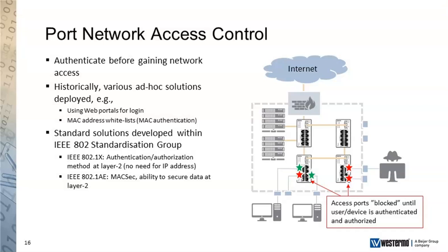IEEE has also defined another standard called MACsec, which not only allows you to get network access, but will also protect the link, the traffic between the end device and the first switch. That would both encrypt and integrity protect that data. WeOS devices have support for 802.1x and also MACsec, so we'll discuss these further on. We don't have support for MAC authentication. However, MACsec is not available in our products yet, but we'll come back to that as soon as we have support for it.